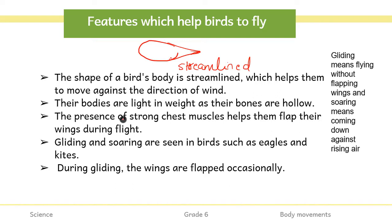In addition to this, they have strong chest muscles which contract and relax alternately, which help them flap their wings. You might have seen the birds, their wings continuously go up and down, so that movement is because of very strong chest muscles. If the muscles are not strong, the wings will not flap. And if the wings won't flap, the bird cannot fly. It has to come back to the ground. So the presence of strong chest muscles is a very important structure.